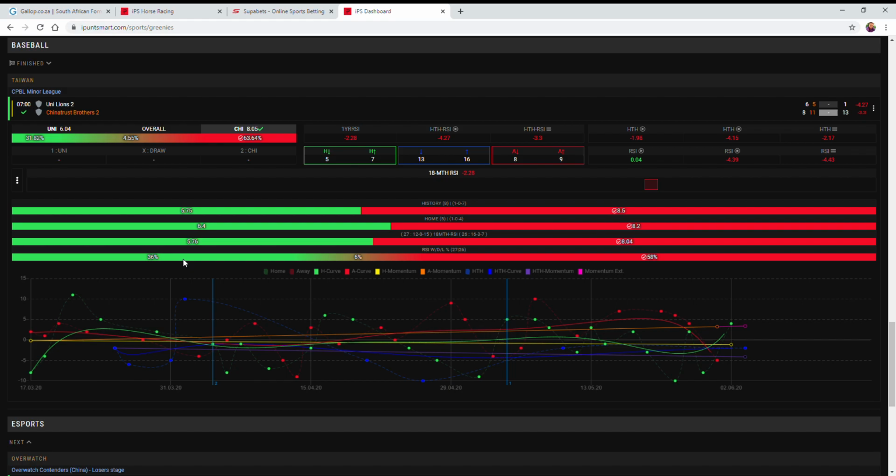The historical and the relative strength index is also broken up into two portions, the one being the averages. The averages, as you can see here on the bars, the history, the home, the 18-month RSI, and the win-draw-loss percentage are all based on averages. But if you look at the graphs at the bottom here, as well as our overall predictions, they are based on a combination of history and home and RSI, but not only by averages, but also by a weighted average. Therefore, the most recent games count more towards that team than the older games.